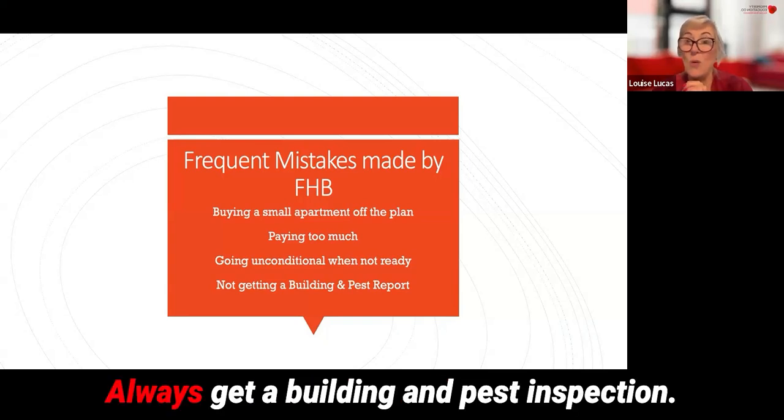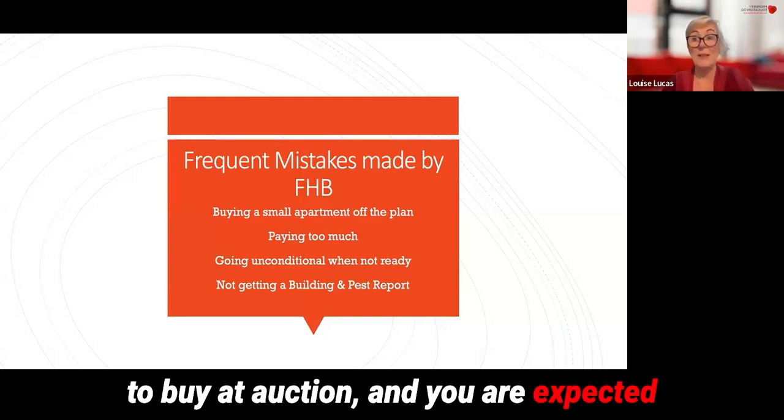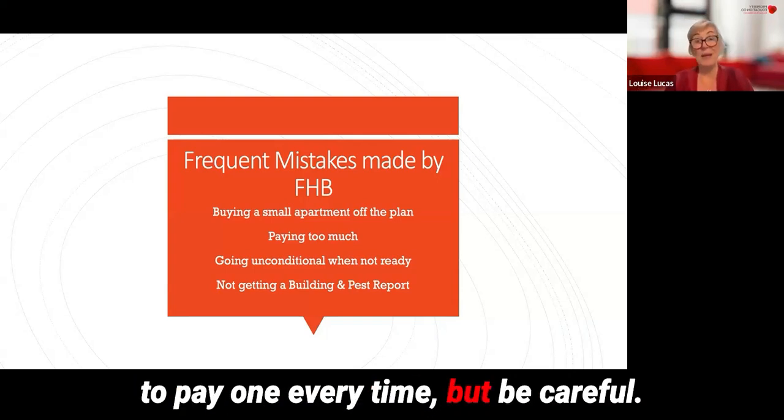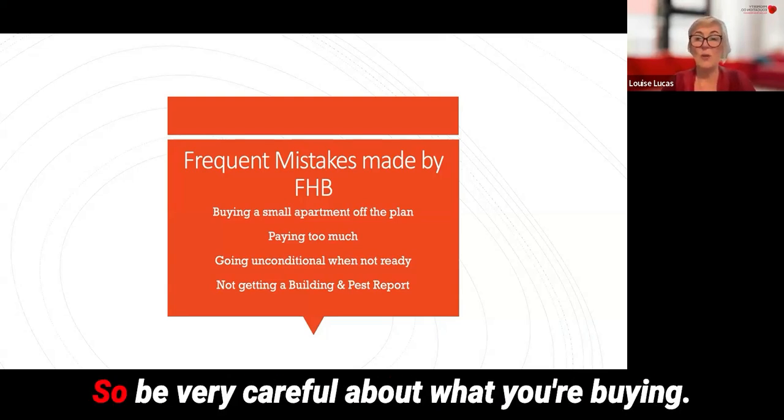Worth noting, always get a building and pest inspection. Now, this can be problematic if you're going to buy at auction and are expected to pay one every time, but be careful, buyer beware. You need to know what you're getting into. So be very careful about what you're buying.